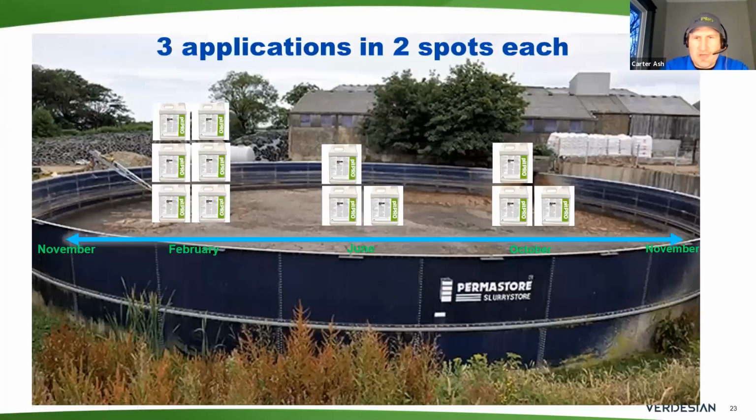And the application process is really simple as well. Especially when we compare ourselves against competing products that address concerns in the manure storage, we are really user friendly, really easy to use.